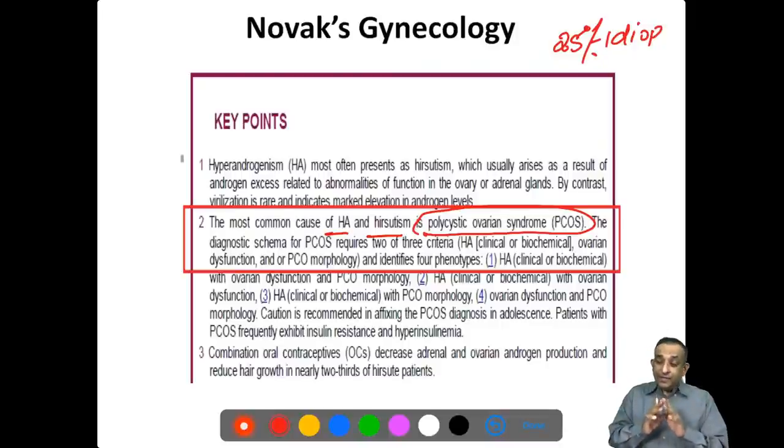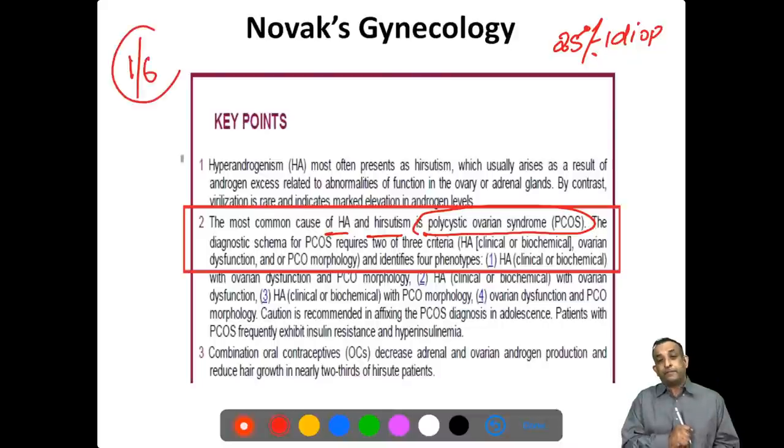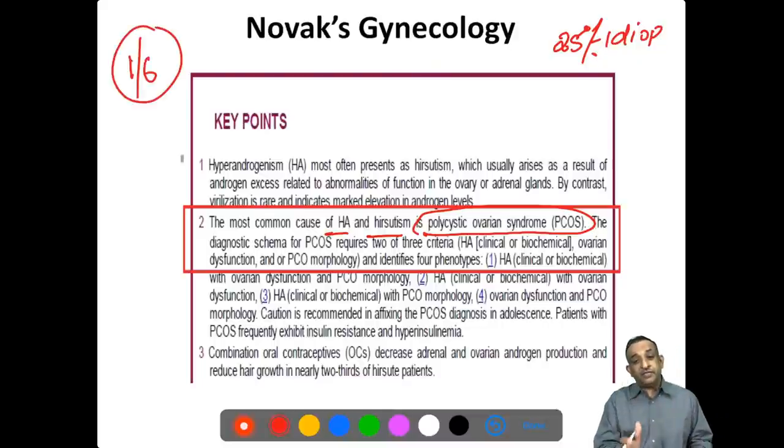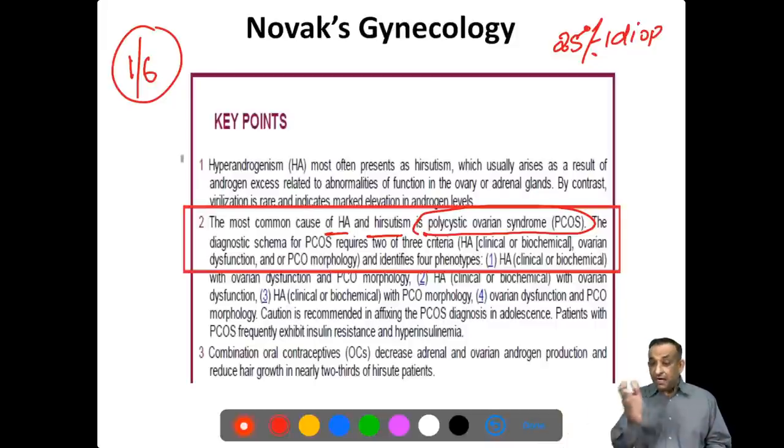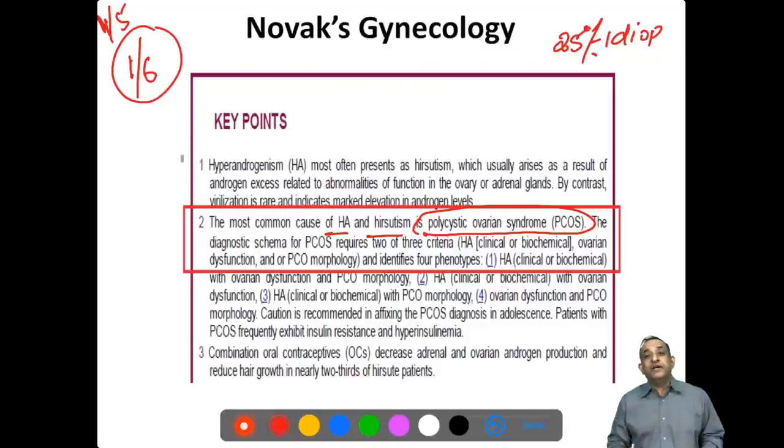Now, again, there is no controversy in this. If somebody says congenital adrenal hyperplasia is the most common cause, I'm so sorry, it is not. PCOS affects almost 1 in 6 girls. Some books say around 10%, some books say 15 to 20%. My book, No Eye Gynecologist, says 10% of women in the world have PCOS. So I can easily say 1 in 5 to 1 in 6 girls. Every fifth or sixth girl has PCOS. That's the kind of incidence of PCOS.